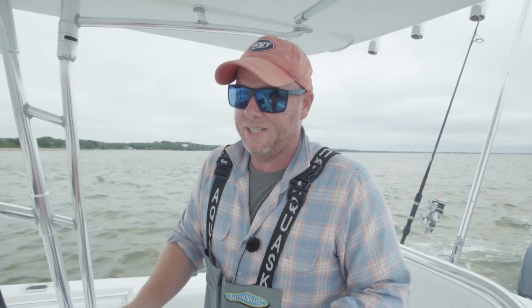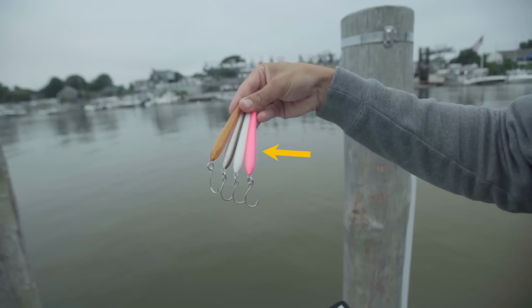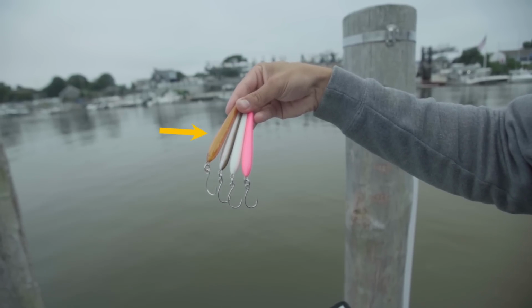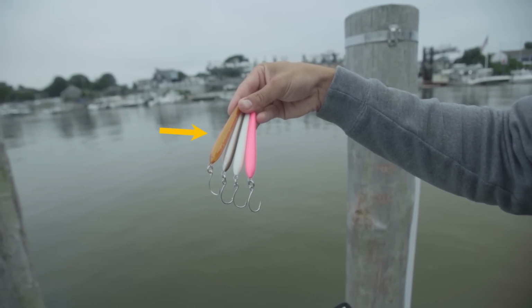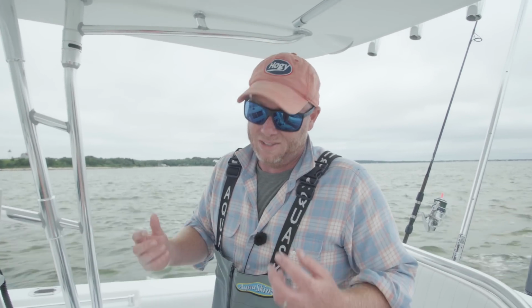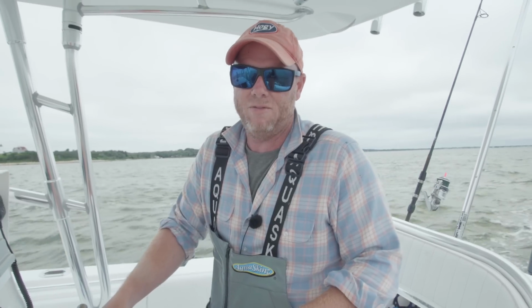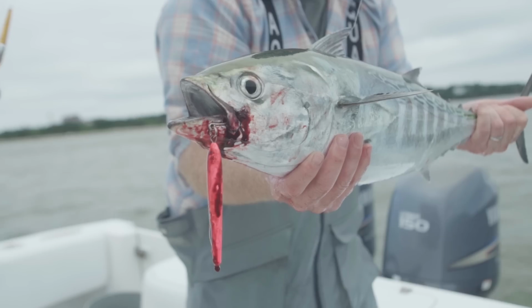So the strategy today is twofold. One, to have a bright attractor color lure, and then the other to have a more imitative lure. My experience is when these Albies are keyed in on massive amounts of bait, really any game fish for that matter, when there's such a thing as too much bait, especially when the bait's small, you gotta have a few options out there to crack the code.